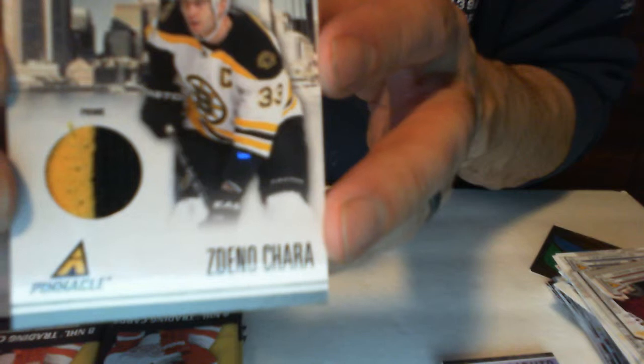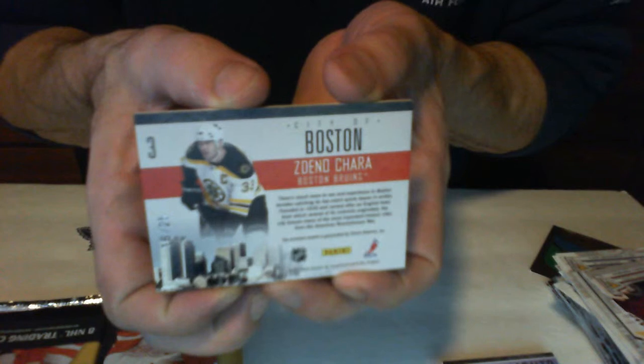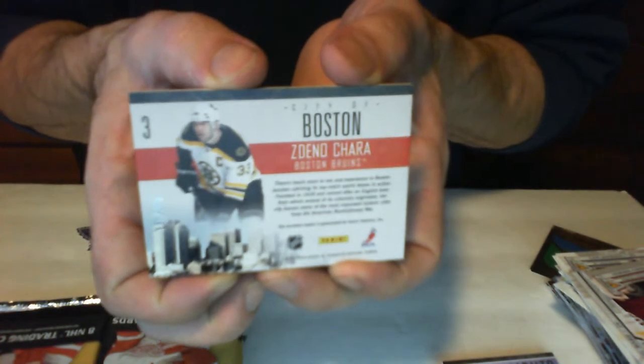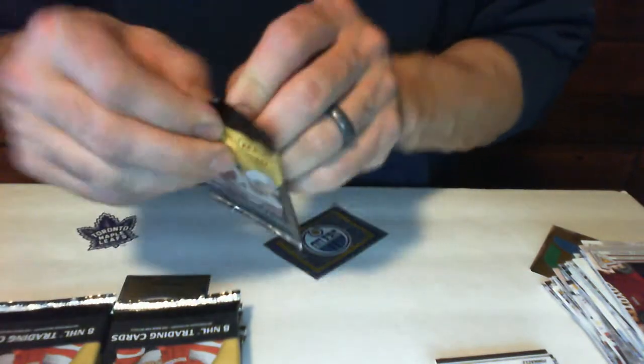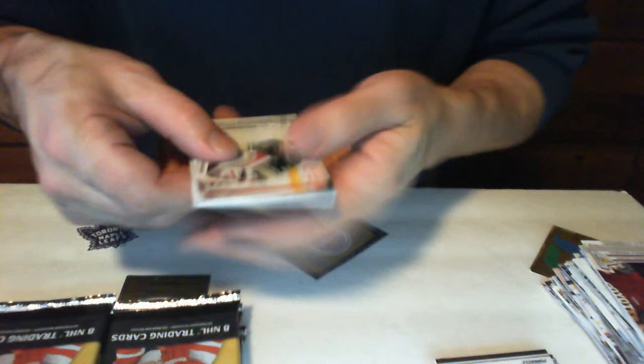Man, that camera works way better in the morning than it does at night, but do what we do. And it's number 16 of 25. That's a nice one. Zdeno Chara. Prime. Gotta love it. We're still in the auto. I'm still happy with this box. It's a nice box.